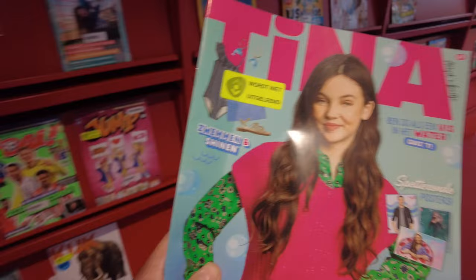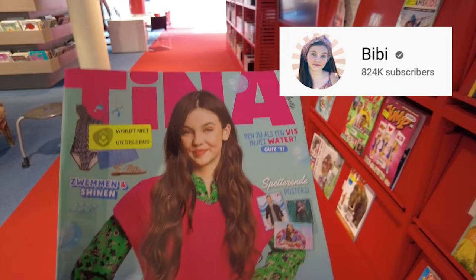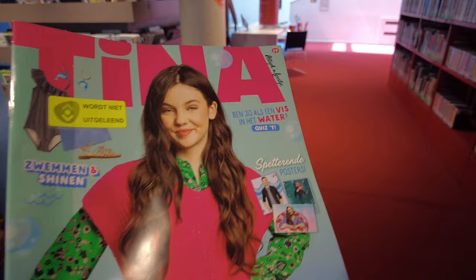It sounds incredible, but this girl was the neighbor of my wife when she was living in Zwolle, and she became famous through YouTube, and now look at it. She is so famous, she appears on the front of a teenager magazine.